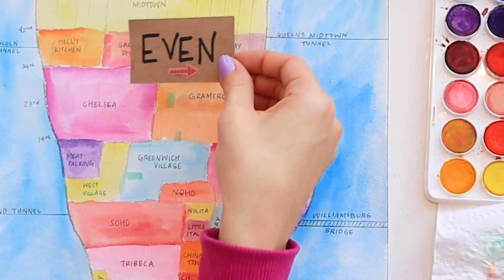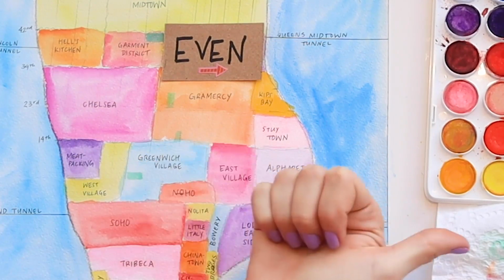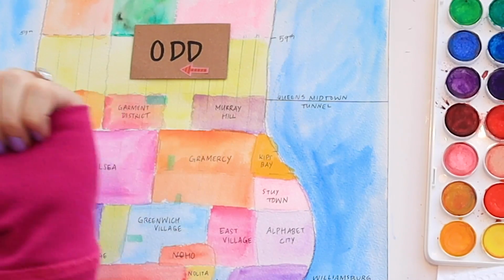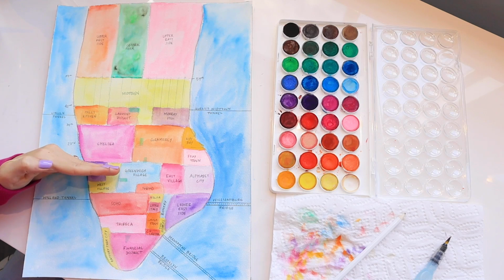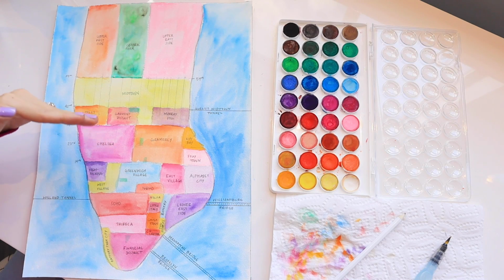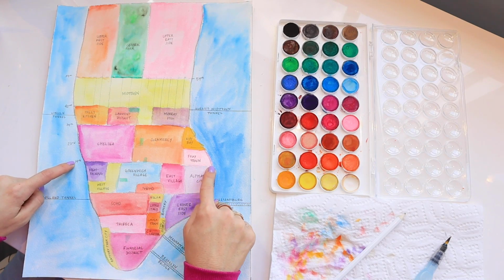Streets in most of the city are directional based on their number. So even streets run east and odd street numbers run west. There are some exceptions, and also various main streets run in both directions, like 14th Street, 23rd Street, 34th Street, and more.